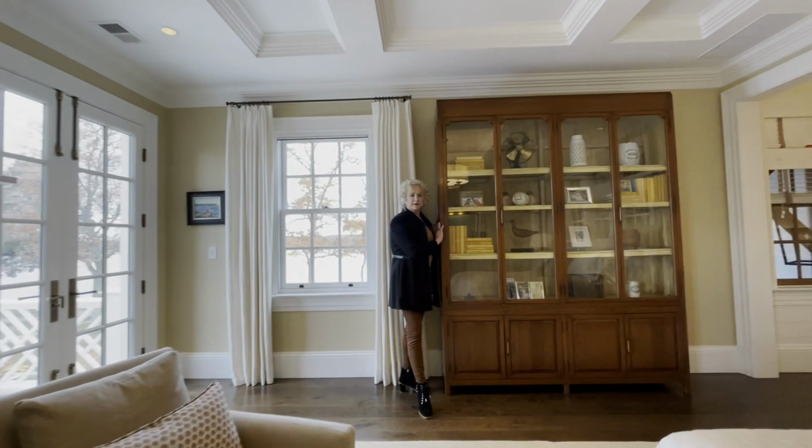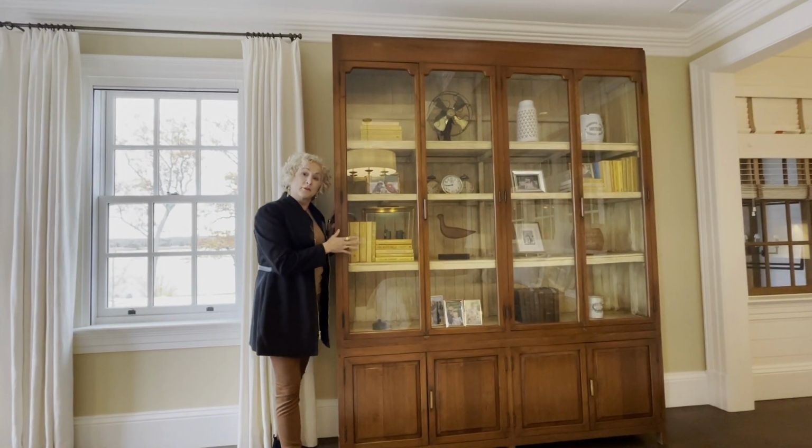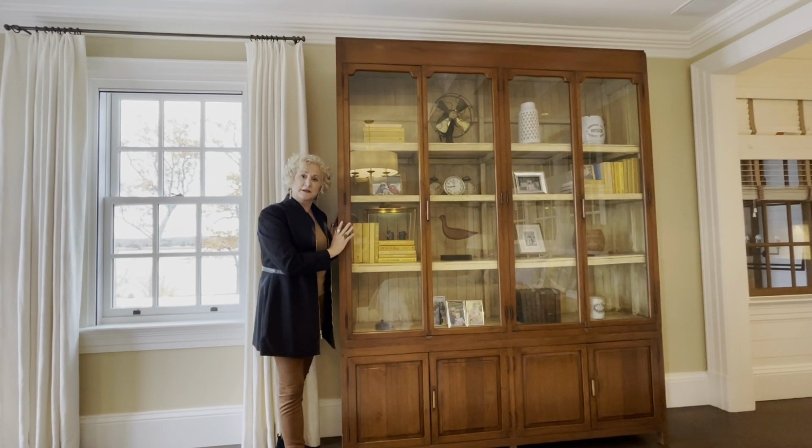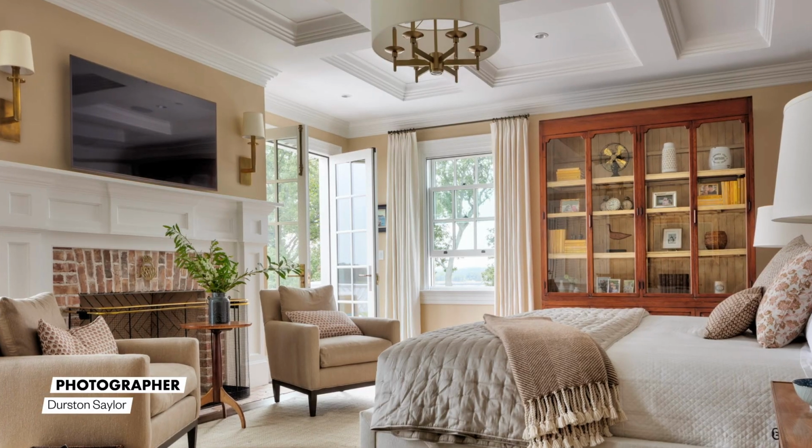This is a piece that we picked up at High Point, and I love integrating antique elements. And we're not talking about collector elements, we're talking about affordable antiques with new components. Creates a real wonderful warmth to it.